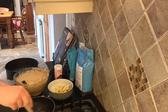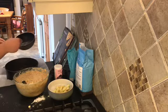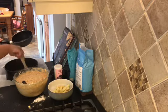So what you do is you let your butter cool down. You don't really let it cool down. I probably over-incinerated my butter. So you just brush it along the bottom of your tin.